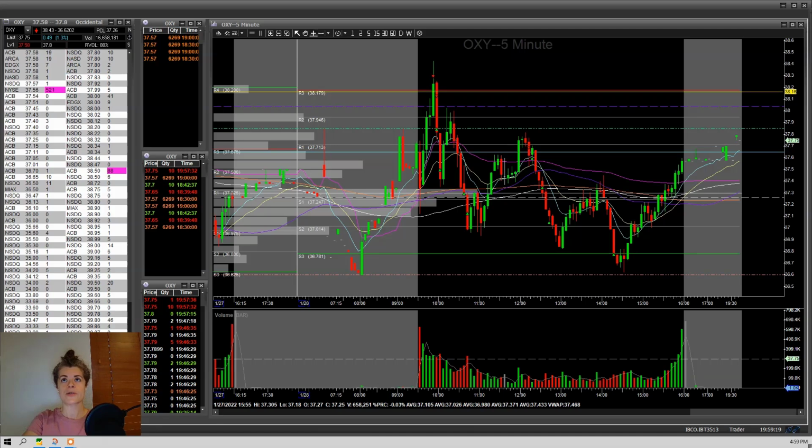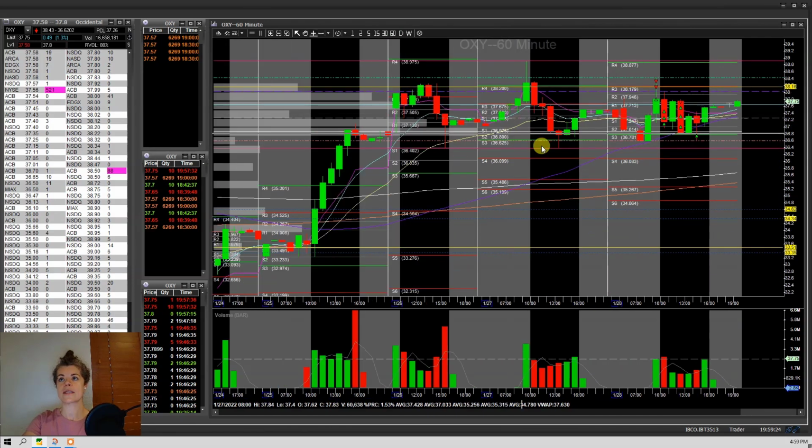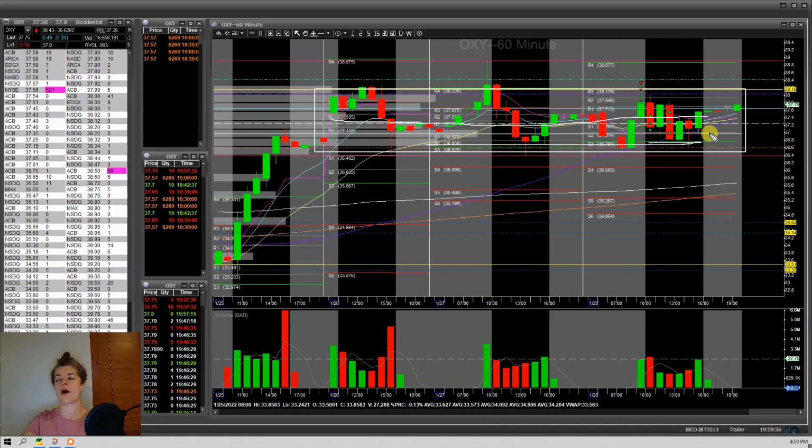What I was looking at for my partials in this was, let me show you. If you look at the 60-minute, you can see that outside of that weekly range, the 60-minute has also started to set up its own range. And so within that, again, I'm using the bigger time frames, the weekly and the daily, for the levels that I really want to enter at. And then I'm using the intraday ranges for partialing. So I was looking for the middle of this level for a partial. And then I wanted to get all out at the bottom of the range. So that's what I did.